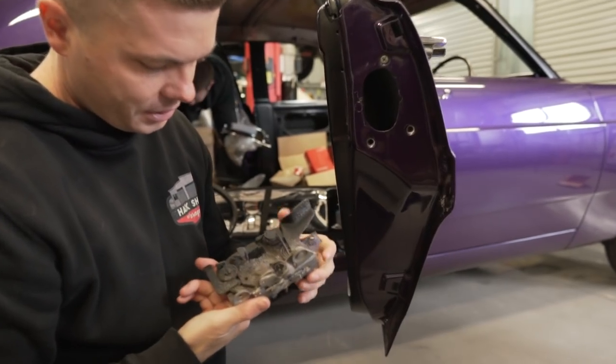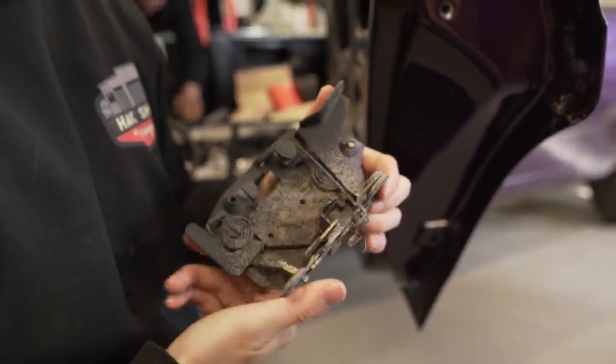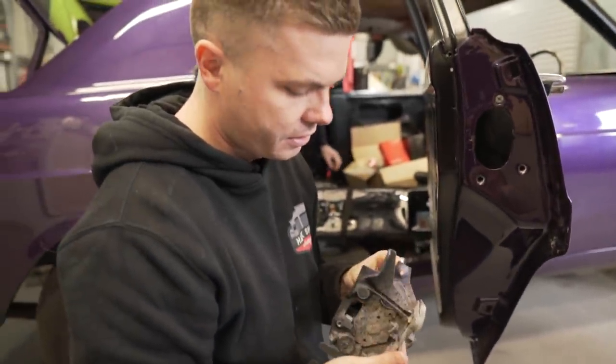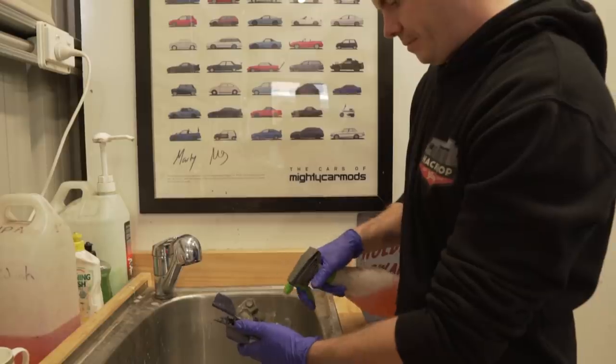So this is what we're dealing with. You can see, look how complicated it is. Look how gunked up it is though. Yeah. I don't know, man. That's a lot to scrub up. No, I reckon we just hit it with some degreaser and we just see how it goes and see if we can just free the mechanism.